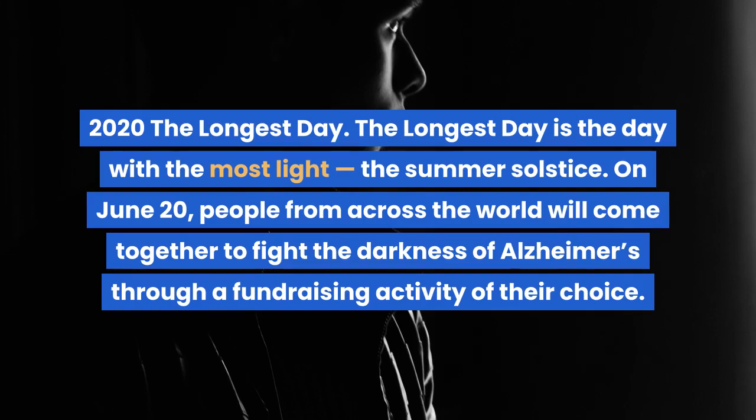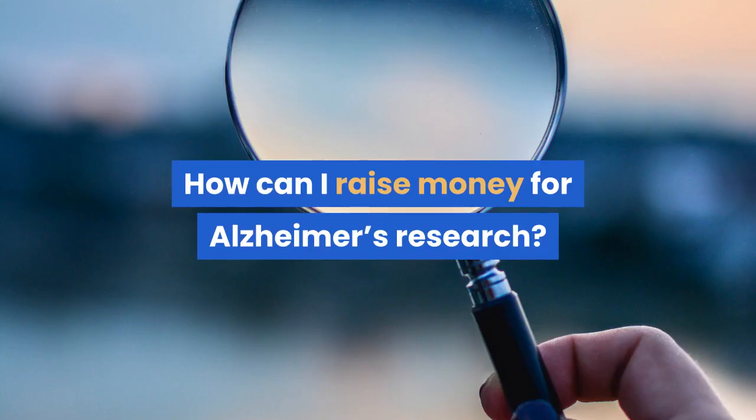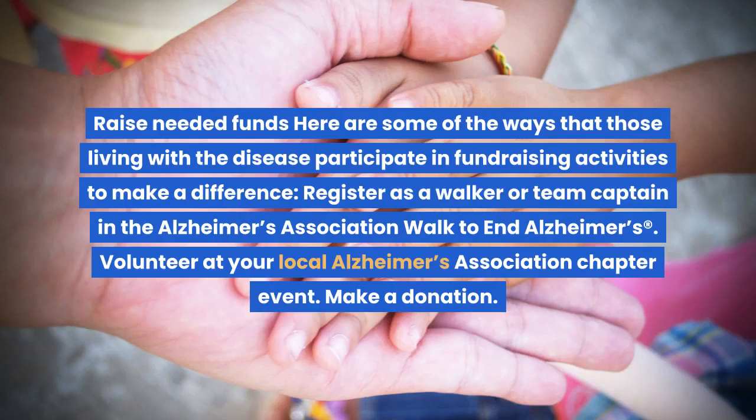How can I raise money for Alzheimer's research? Raise needed funds. Here are some of the ways that those living with the disease participate in fundraising activities to make a difference. Register as a walker or team captain in the Alzheimer's Association Walk to End Alzheimer's. Volunteer at your local Alzheimer's Association chapter event.